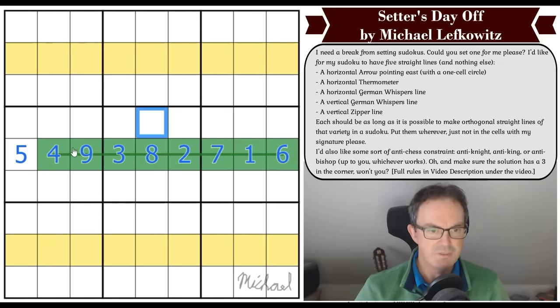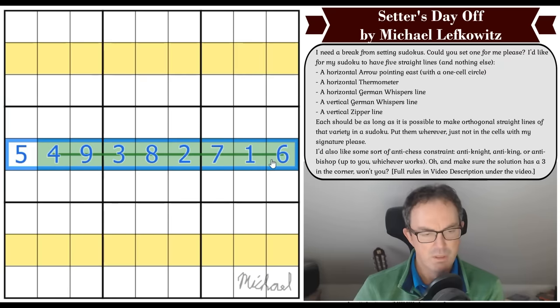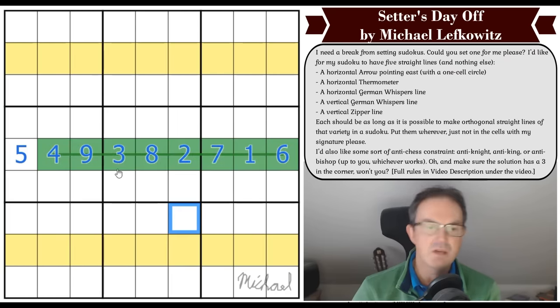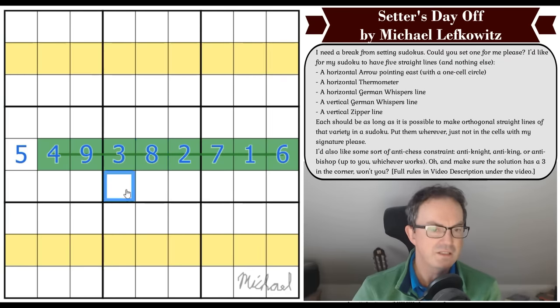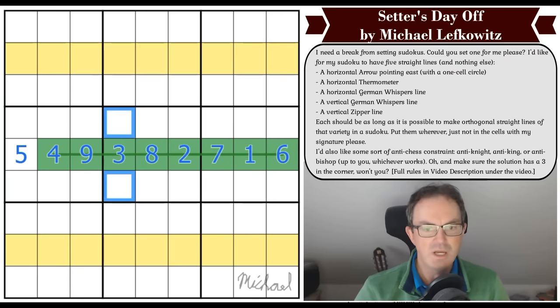But the principle I can illustrate with this row is that any digit within the green string is next to a very specified number. So if we decided we wanted the overlap to happen on the 3, there's going to be a vertical whispers line that interlocks here with this 3. Well, I know that 3 is touching 9 and 8. I don't know the order of the 9 and the 8, but I know it's touching 9 and 8. So how could we put 9 and 8 in those two squares vertically and not have a clash? There is no way, is there?